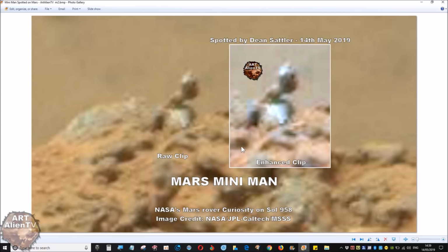It may be a bit more, but really, it's hard to say exactly, but it's not very big. As many of these things we found on Mars seem to be, they are really small, okay? So there we are. So 958, going right back to years ago, not that long after the rover landed in the Gale crater, okay? So there we have it, a nice clear image.